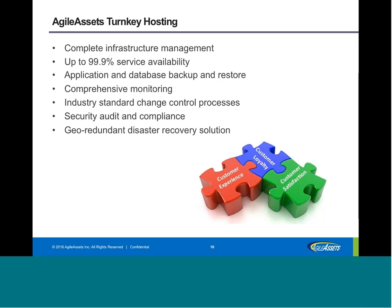We do manage security audit and manage security compliance of AgileAssets Turnkey Hosting solutions. We go through quarterly operations review and reporting with our customers, and those reports can be as simple as availability time or as detailed as the volume of data in the database and the size of application logs and maps and any data stored in application servers. Also, we do offer geo-redundant disaster recovery solution. In case you would like to make sure that the environment is available during any major disasters, we do offer that solution to our customers and provide geo-redundancy there.